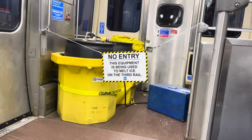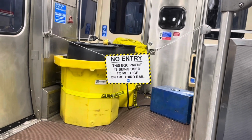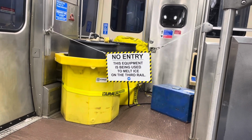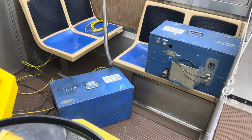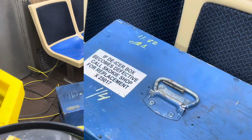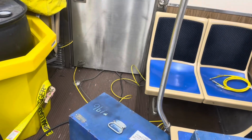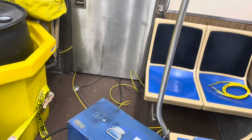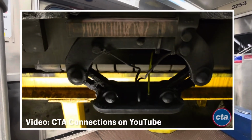So here's how this all works. The big barrels contain a special anti-icing mixture, tailor-made for third rails. A tube connects them to these boxes, which control the rate at which the substance is pumped onto the tracks. The tubes continue through the floor of the train and end up by the third rail shoe. A nozzle squirts the substance onto the third rail.